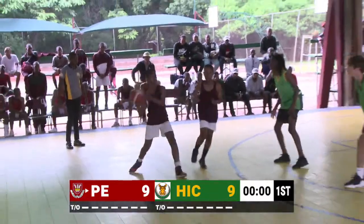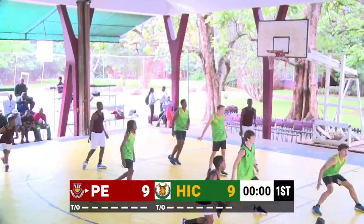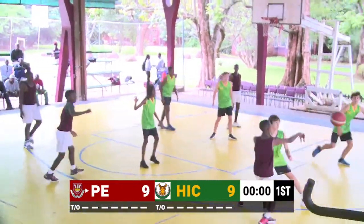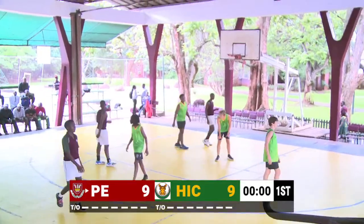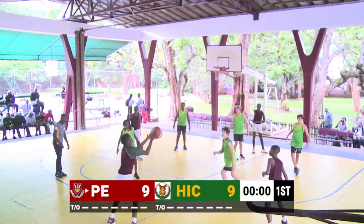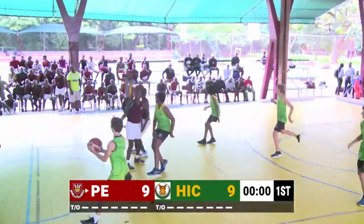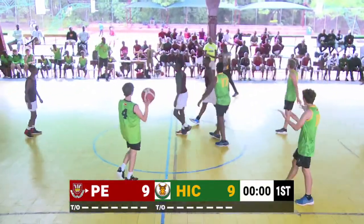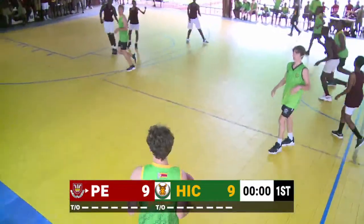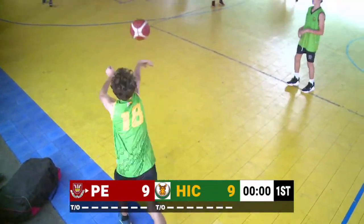PE trying to break the 2-3 through passing, and they're trying to move the defense. Seems to be succeeding, but they're not going to the basket. They're just passing the ball. They make yet another turnover, a passing turnover. PE is making so many passing turnovers, something they should work on in their next practice session.